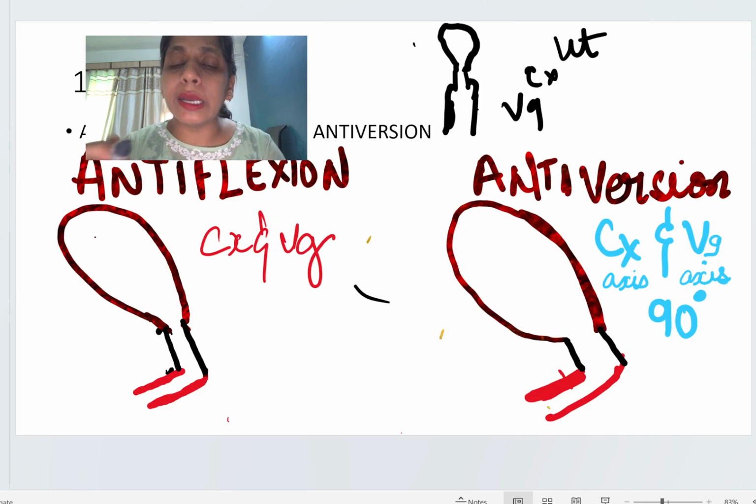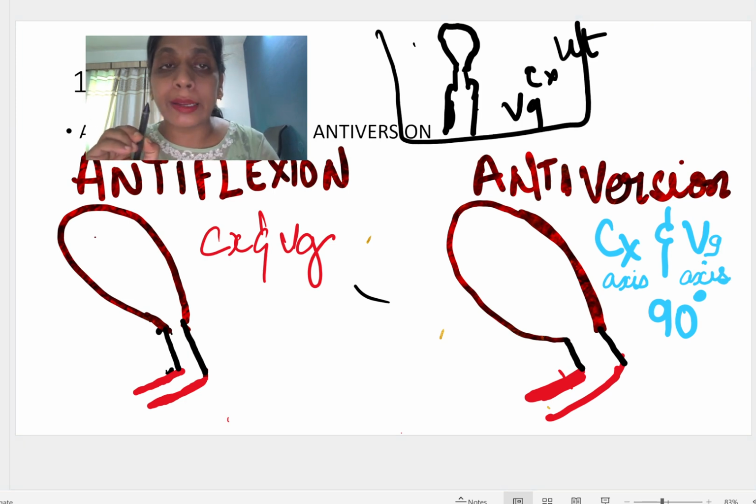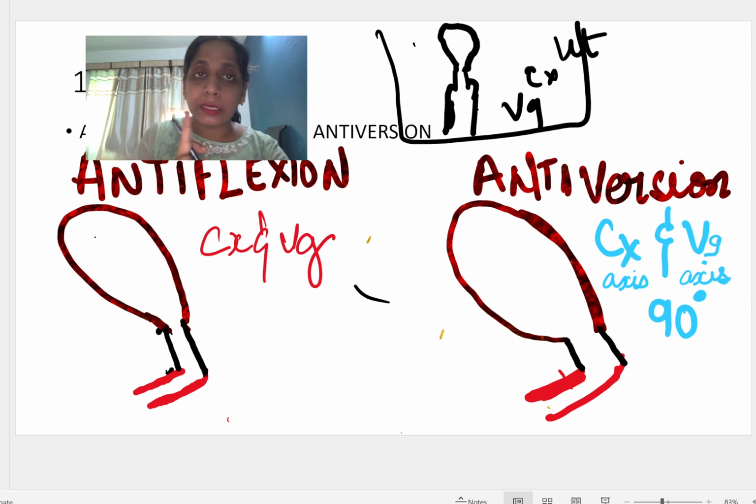See above here the uterus, cervix and vagina. In the above black colored diagram, the uterus, cervix and vagina are not in a straight line. They are at angles. As you know, the cervix is in the middle, so the cervix makes an angle with the uterus, and the cervix also makes an angle with the vagina.